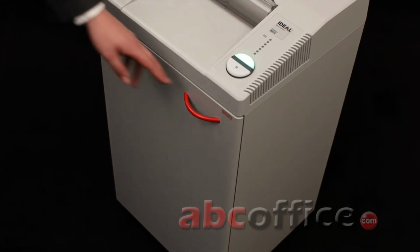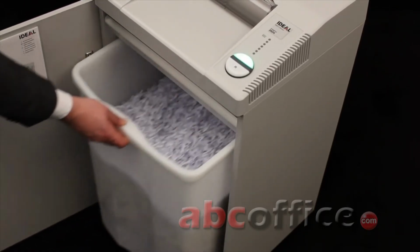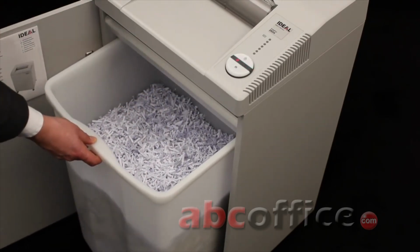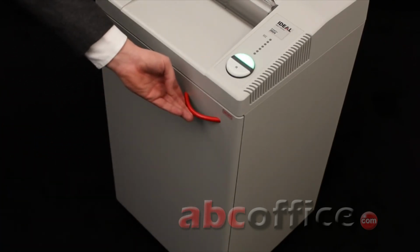With up to 32 gallons of shred volume, our high-quality shred bin allows for neat and easy shred emptying. The 3104 also comes with an environment-friendly energy-saving mode.